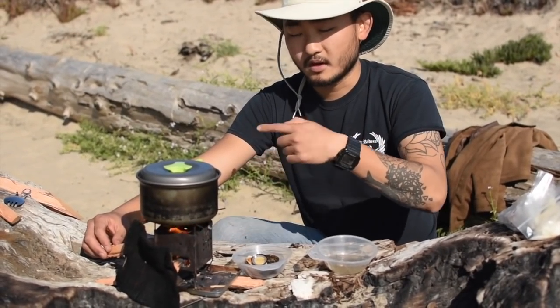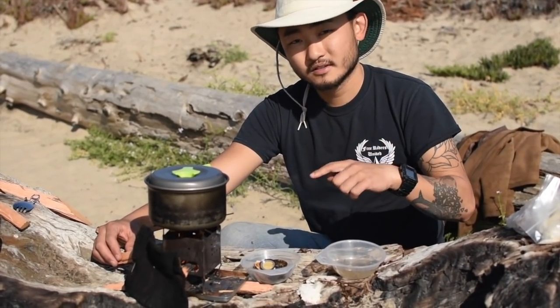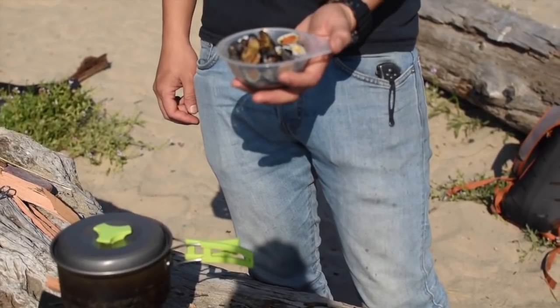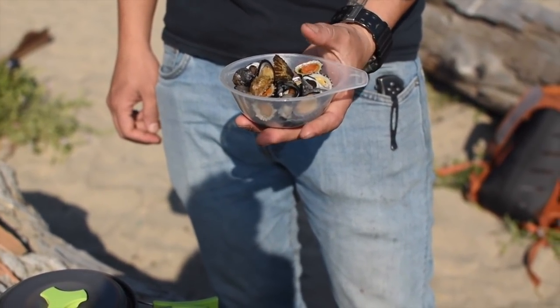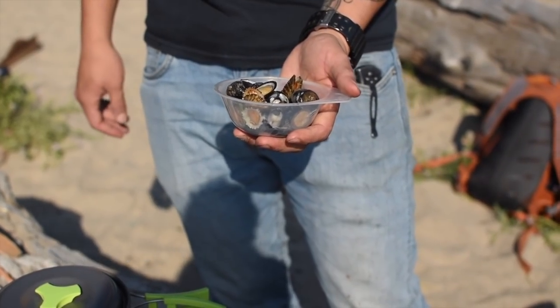So now I just have a pot of water. Gonna bring it to a boil and take the shellfish and cook those first. This is all the black turban snails and limpets that we got, maybe about 10 limpets and 15 black turban snails. You can easily hit the limit, but just take what you need, you know.